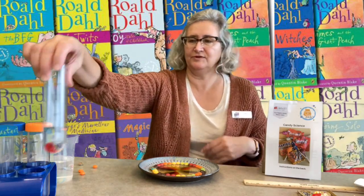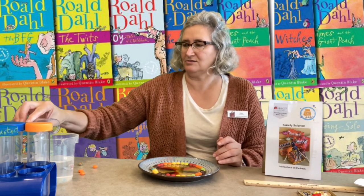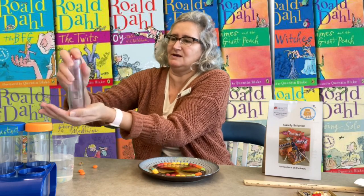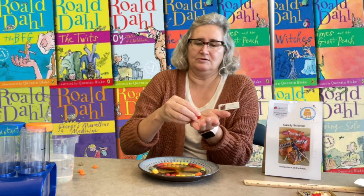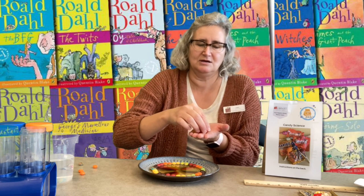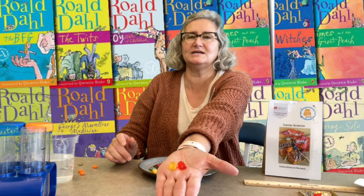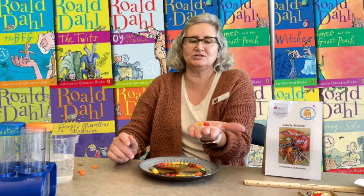Oh, I almost forgot. Our gummy bear. Well, you can already see that our gummy bear has changed. Let's see if I can get him out. All right, there he is. So look at our gummy bear. I'm going to put him next to a yellow one to make it easier to see. But that hasn't even been that long, and you can already see how he has grown. He has gotten bigger. That gummy bear has changed.